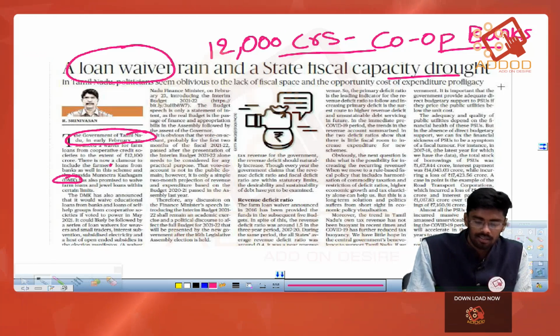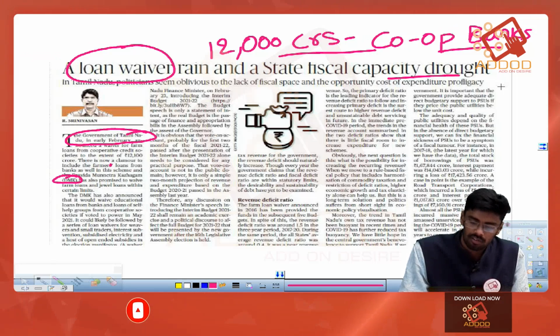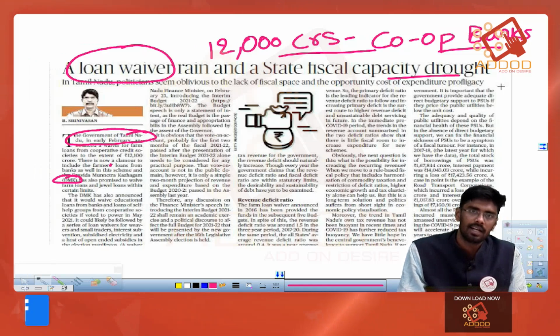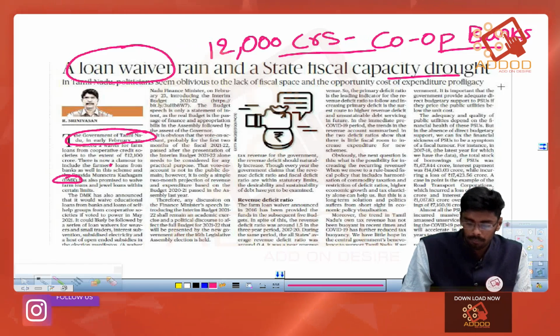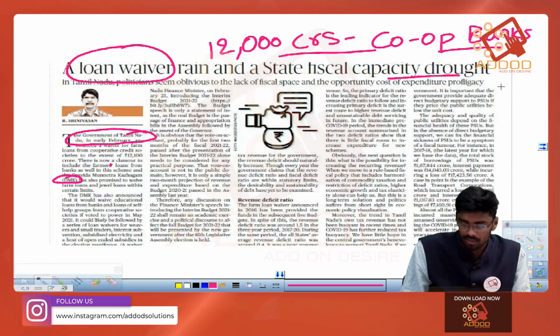Third, it increases the revenue deficit. Revenue deficit is revenue expenditure minus revenue receipts. If the government is spending more than its income, then you have a revenue deficit. Thus, the primary deficit will be low. What is primary deficit? Primary deficit is fiscal deficit minus interest obligations.